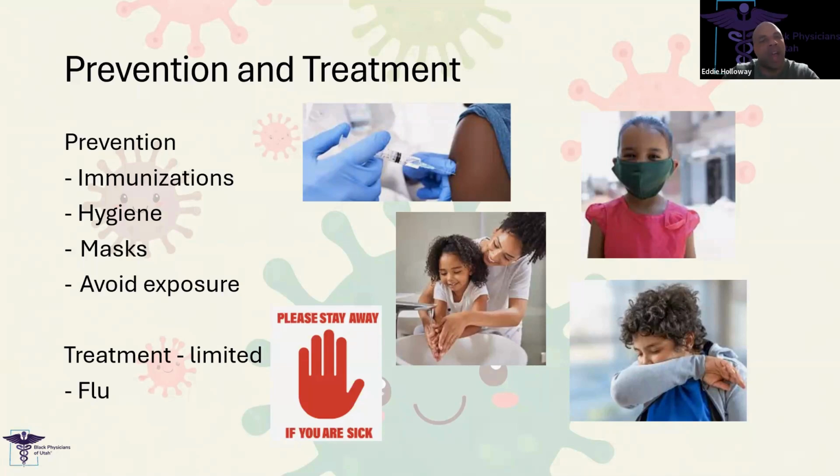like don't have them come over to your house. Avoiding it is easier said than done, especially when you have daycare and stuff, but trying the best you can, like keeping sick children home and avoiding exposure to smoke and air pollution, which is so hard to do here in Utah during the winter months, but trying the best that you can. And then when it comes to treatments, they're very limited when it comes to viral illnesses because you cannot treat a virus with an antibiotic.